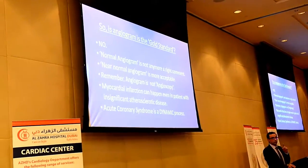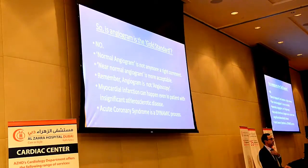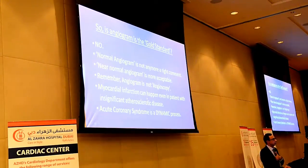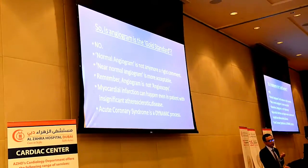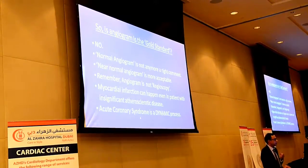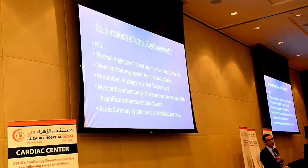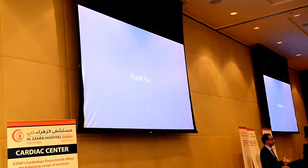Remember, angiogram is not angioscopy. We are not seeing from inside, we are seeing from outside. Myocardial infarction can happen even in patients with insignificant atherosclerosis disease. So one should not have 80% blockage to have MI. Last but not the least, acute coronary syndrome is a dynamic process. Thank you very much.